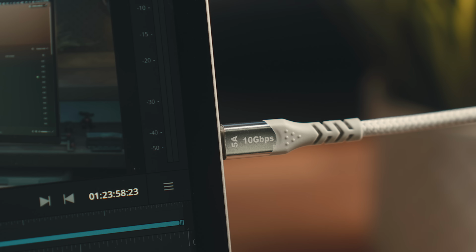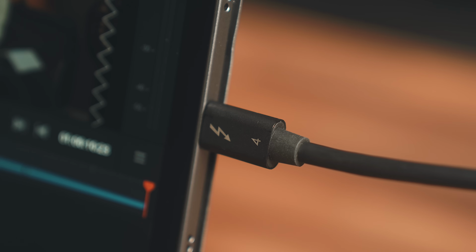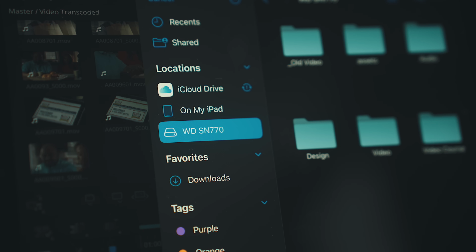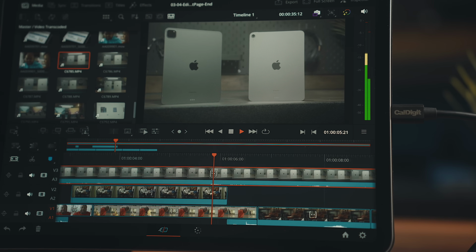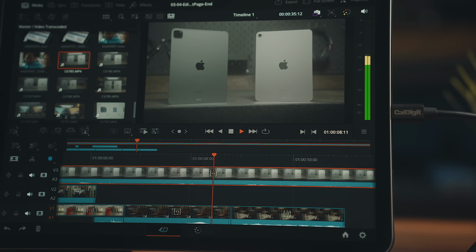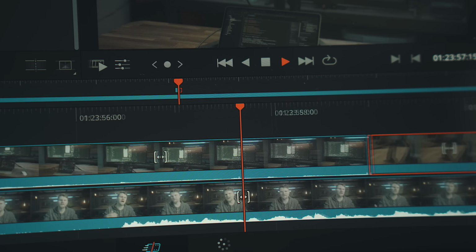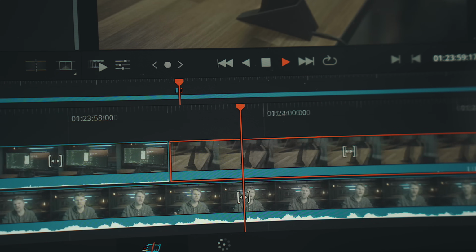The Air is limited to a 10 gigabit transfer speed on that port, where on the Pro I get full Thunderbolt or USB 4, giving me 40 gigabits per second, which is much faster. That means I can hook up my external Thunderbolt SSD and utilize that storage for all that work, and everything is buttery smooth on the M2 iPad Pro, whereas at a lesser speed on the M1 Air, while it is still usable, it can be a little laggy at times.